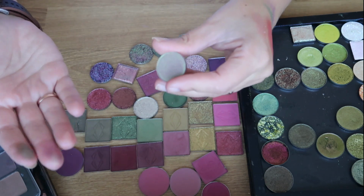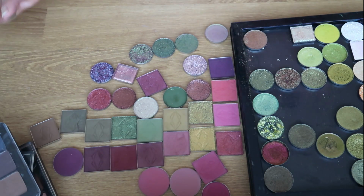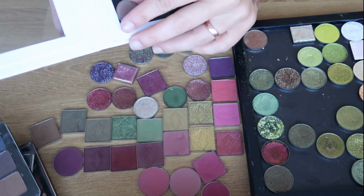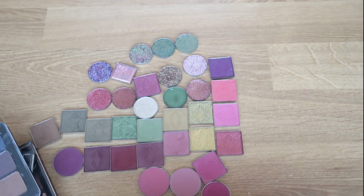I think I'm just supposed to make a pile of eyeshadows to declutter. Because this has been happening a lot, of pulling out things. I'm like, why am I even keeping this? I'm never going to use it. I think that would be it from this palette.